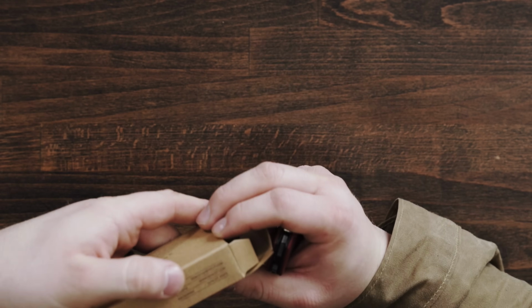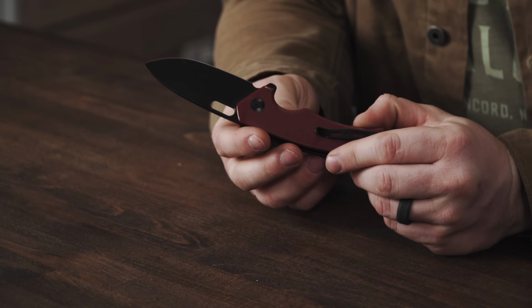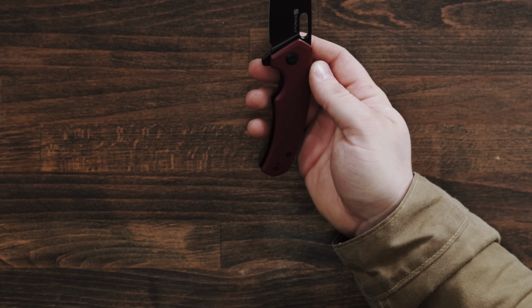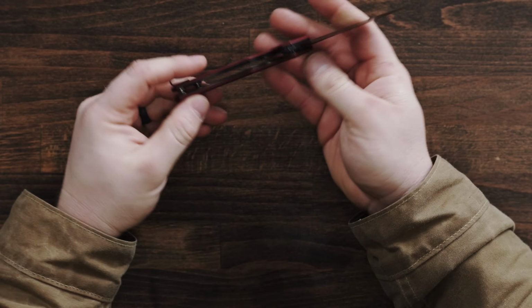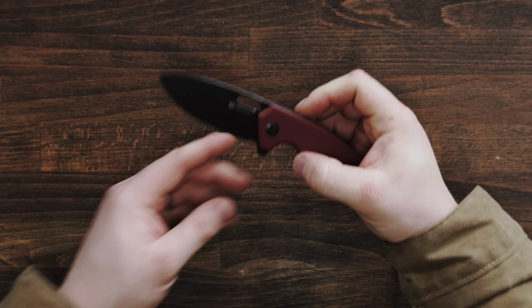This is called the Acumen. Wow, that's some strong detent. $40 knife. Blade steel, I don't know. So I just looked it up. This is a 9CR18MOV blade steel, so it is a little on the lower end when compared to Civivi's.